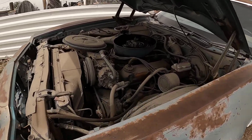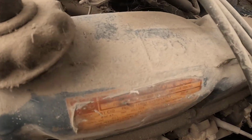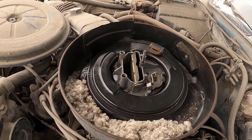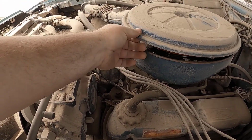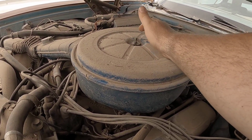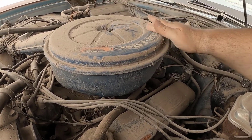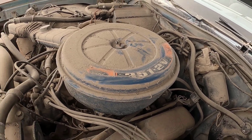So 351, the H code is. I can try to get you guys up close again. And it is a 2-barrel. Mice have come in. So pretty darn clean, I must say. And I found out the gentleman who owned this, there we go, 351 2-barrel.